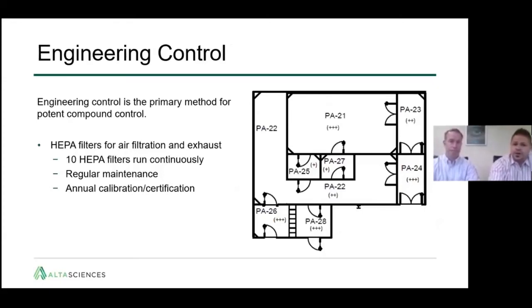So here is an overview of the layout of the room. Engineering controls are the primary method for the potent compound. So HEPA filters for air filtration and exhaust. You can see each room is HEPA filtered. Obviously, regular maintenance, annual calibration and certification of the HEPA filters.